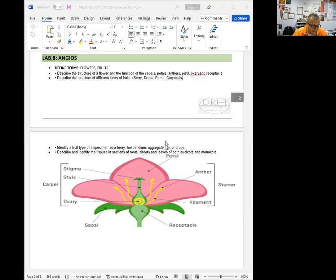So fruits also can be simple fruit, like from simple flowers, or more complex compound fruits, and then seeds are inside fruits. So flowers and fruits go together, so don't forget that. Make sure you remember studying some types of fruits and an example of each type of fruit. And this is it for this unit 2.